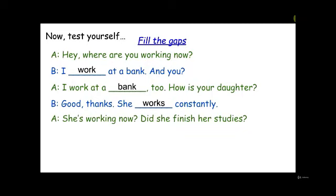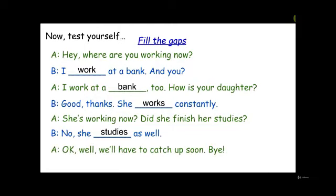She's working now. Did she finish her studies? No, she blank as well. What word goes here? Guess now. No, she studies as well. OK, well, we'll have to catch up soon. Bye. Definitely. See you.